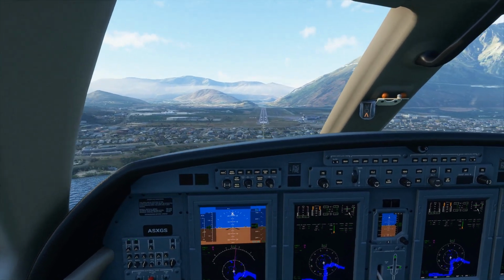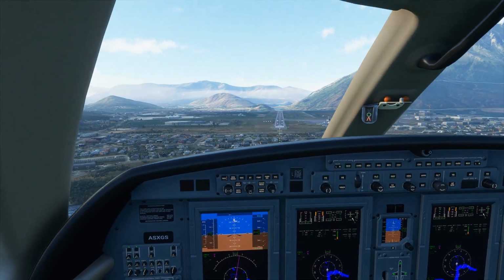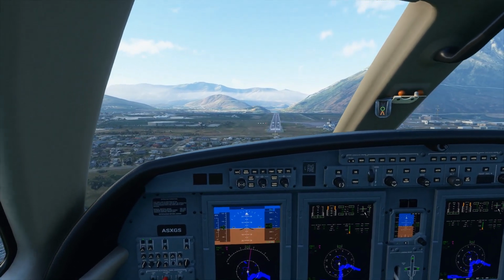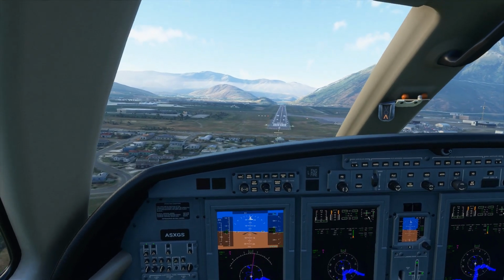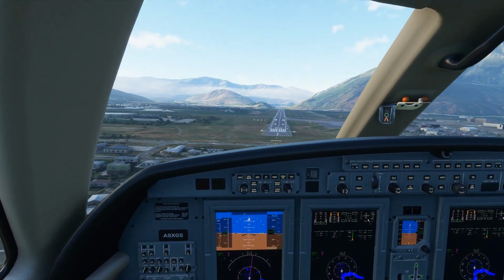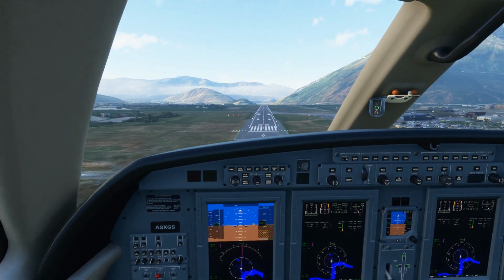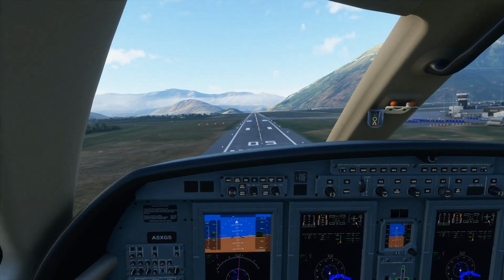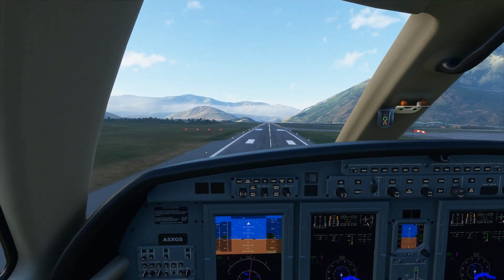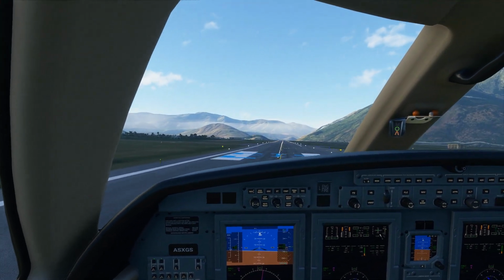500. Let's check to 500. Really having to be proactive on the flight controls to keep the aircraft exactly where I want it. So just coming back onto profile now. There's two reds on the Pappy. Speed is good, we're on angle of attack. And flaring the aircraft, coming back on the thrusts.